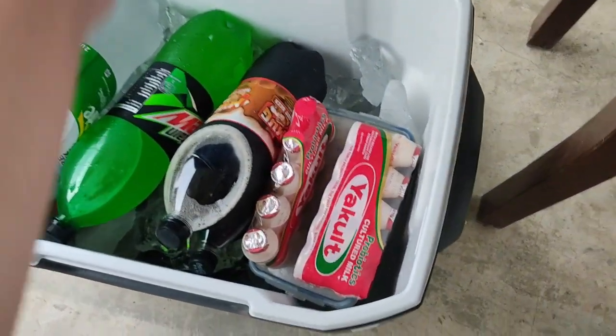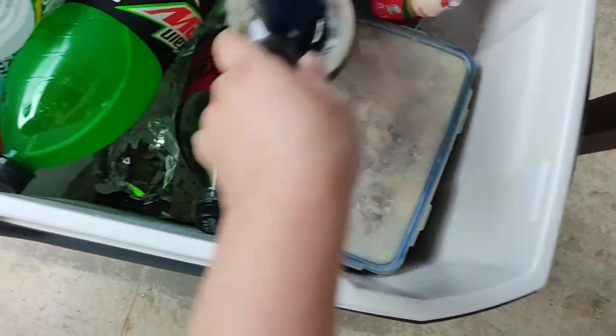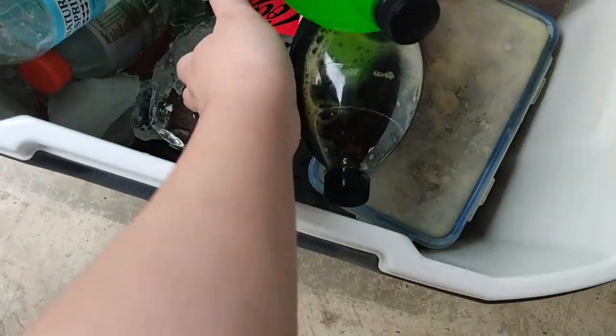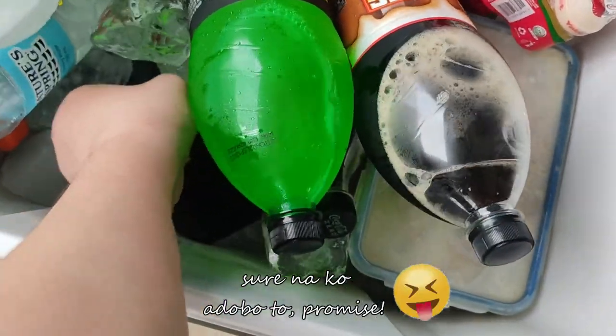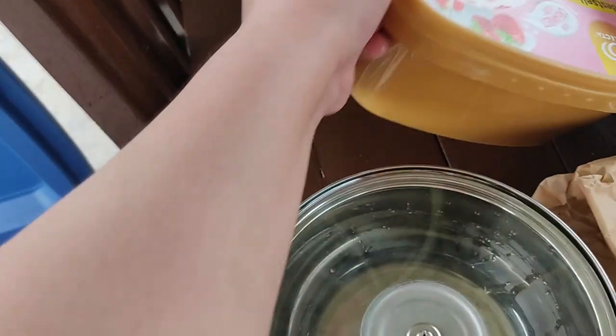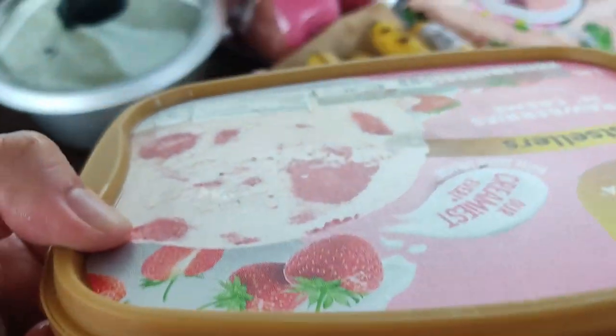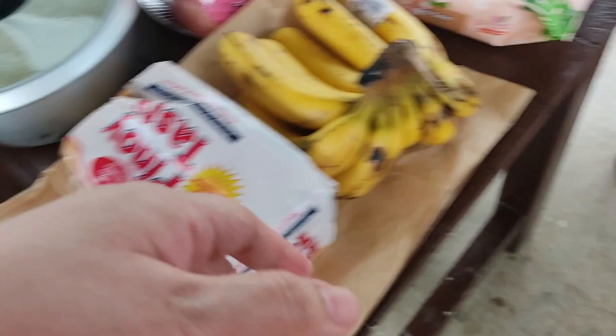Got drinks, Yakult for the kids. And this is our ulam, niluto ni dada yung pata kagabi. Paksiw na pata. And then we got adobo. This is the adobo. So nagkamali ako. Yung nakuha ko kanina is yung... Pwede naman dun kakumain later. Pero mas maganda. Maganda din dito.